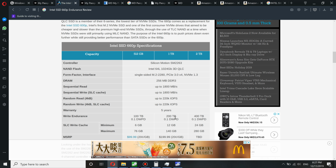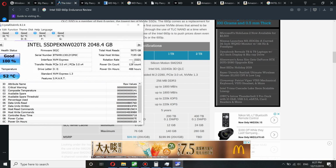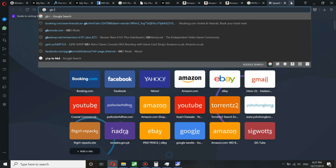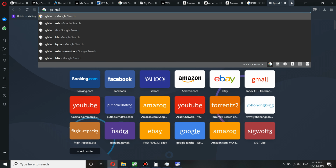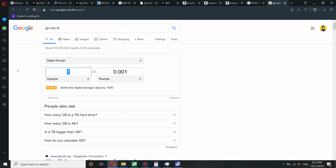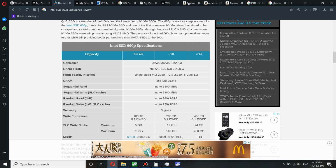This is the real world endurance. You can easily do the math. This is my usage for the last 6 months. Again, 7195 GB equals 7.1 TB. You can easily convert GB into TB. Let me just put 7195, or you can do the times. I hope you get the answer.